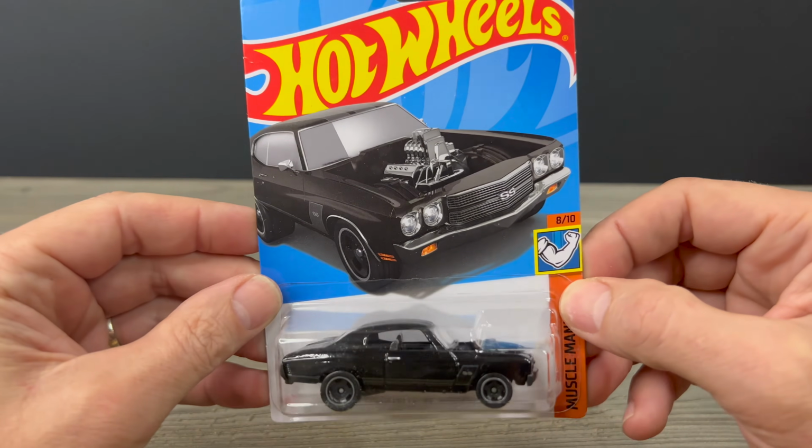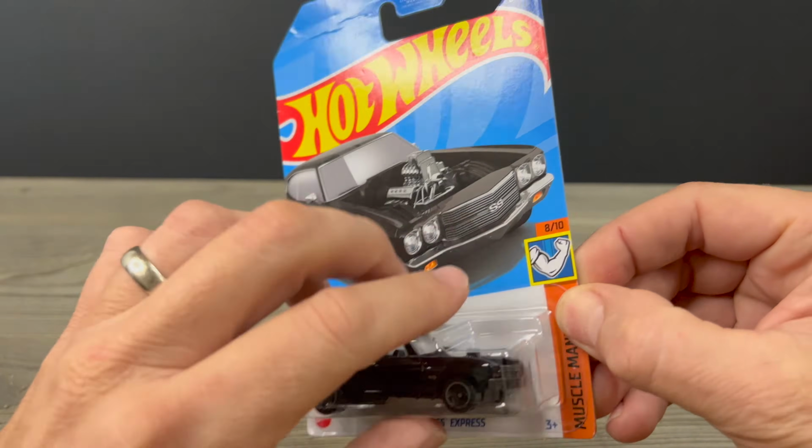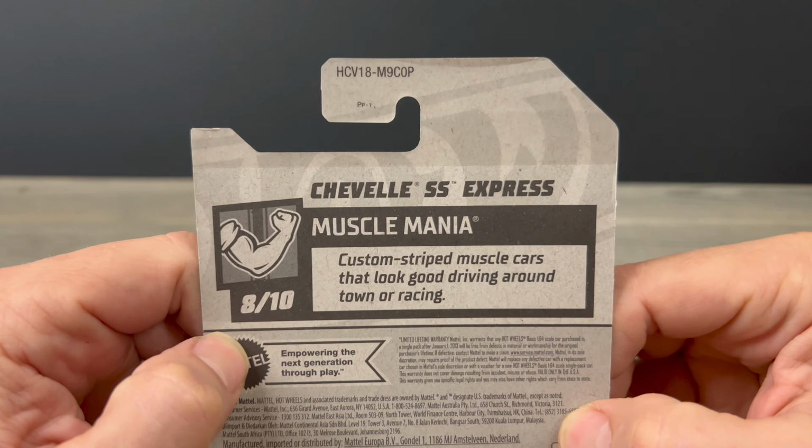How could you call it Hot Wheels horsepower without running this car down the track? The Chevelle SS Express. This one coming out of P-Case.